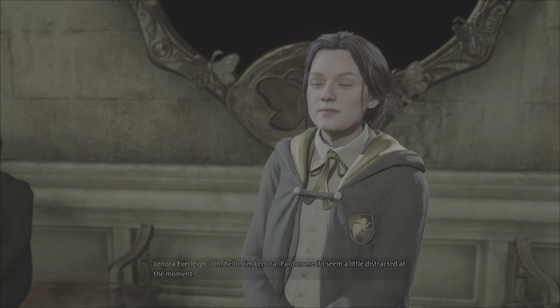It's locked. All right, so let's go ahead and save our progress real quick. All right, save complete. Let's go to Olivanders to start with, I guess. Merlin, blooming beer.